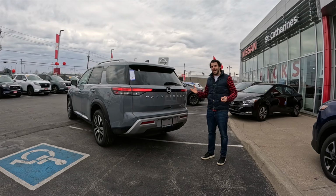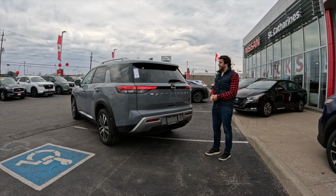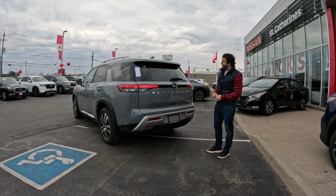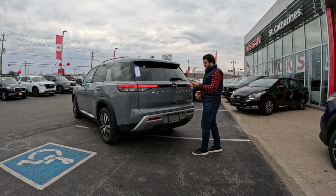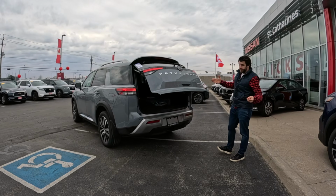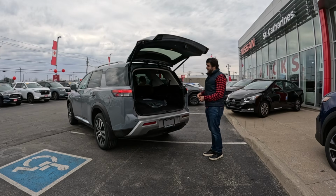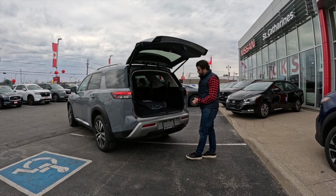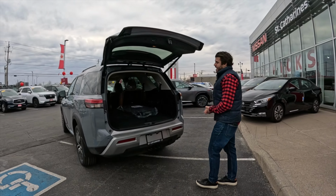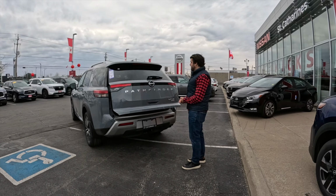Now our favorite test when we're filming, not so much our favorite test because sometimes it works, sometimes it doesn't, but it does come with the motion activated lift gate. So as long as you have your key in your pocket, oh, there we go. First try, it worked. Normally we got to do that in a couple takes, but as you can see, you can open the trunk with your foot and you can close the trunk with the foot. So this one seems to be pretty smooth.